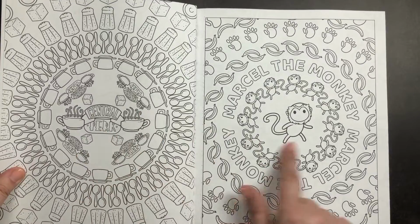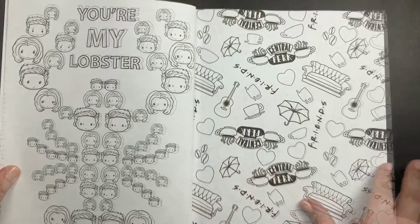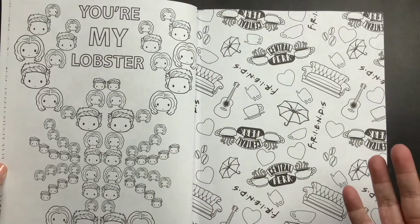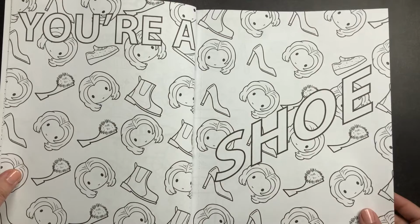It has different things about the show: Marcel the Monkey, Central Perk, You Are My Lobster. Just some really fun things to color that you don't have to think about, and you can just kind of color like you were a kid. And I thought it was just a really fun coloring book.